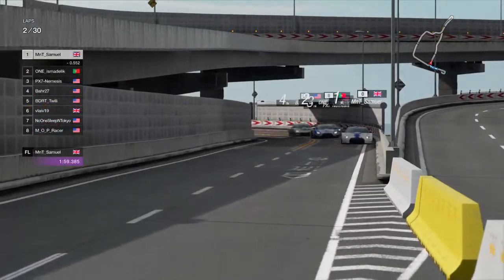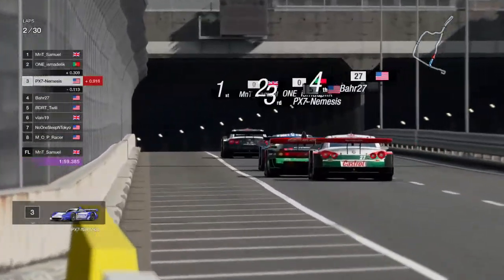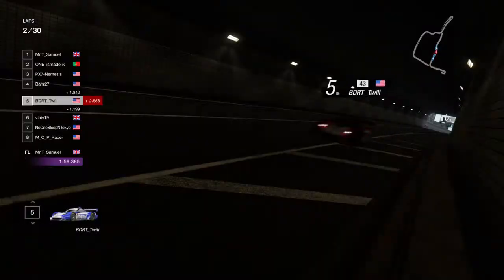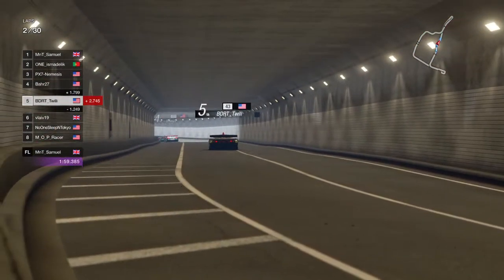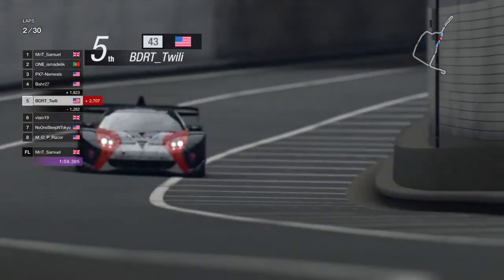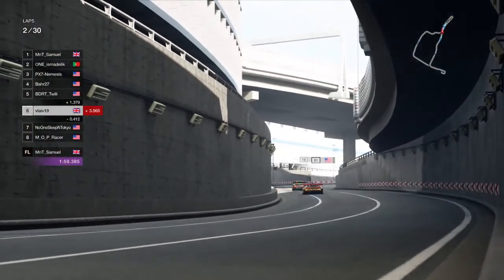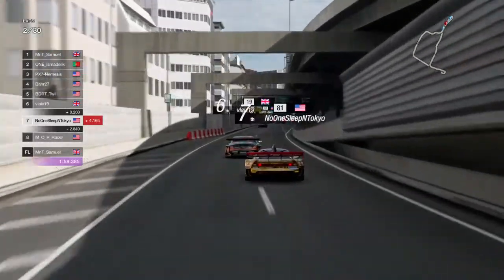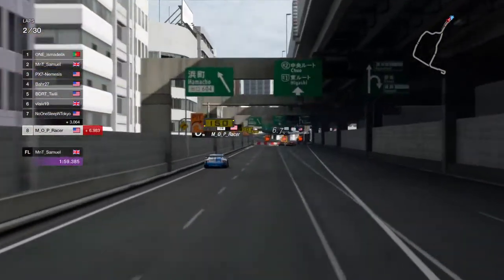Nemesis popping the head out, going into this very quick, very tricky corner if you're in dirty air. So Nemesis and Bar, out of anybody, would have had it hardest coming into that corner, but they do okay. Meanwhile, separation of the pack is happening. It's happening quickly. Twilight all by themselves in 5th place. Maybe trying to catch that top 4. Slave, meanwhile, leading their own little parade between themselves and Tokyo. MOP, something must have happened. MOP way down in 8th place by a lot.